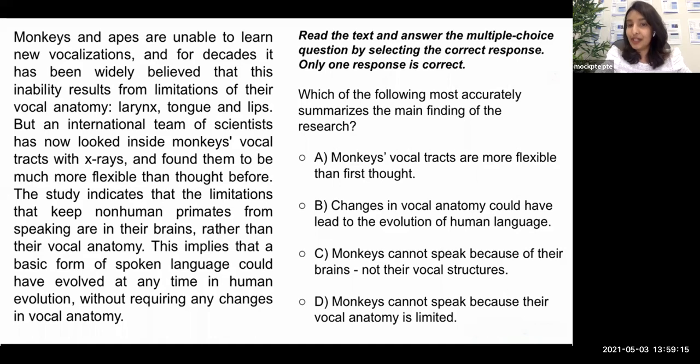So now we can eliminate option A as well. The best answer would be option C, but we still cannot confirm. We need to check if D is better than C. D says monkeys cannot speak because their vocal anatomy is limited. We don't even have to read the passage for this because we already read it in the first part. Monkeys' vocal tracts are flexible. It is not limited. So option D is incorrect information. So option D is also wrong. So the best option out of all the four that we have is option C.